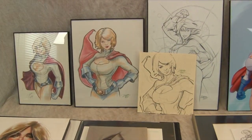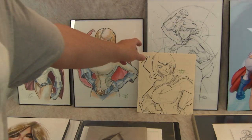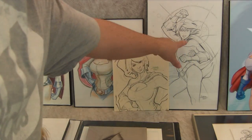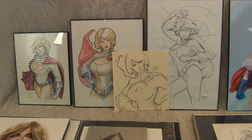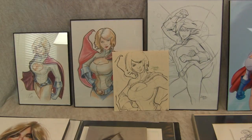But when I found her on DeviantArt, I went through her artwork, and I was like, oh man, this stuff is beautiful. I saw this piece, I think it was this one and this one on her DeviantArt page, and I saw the way she did Power Girl, and I was like, oh man, I got to contact this person. So I really love these pieces here when I first saw them.